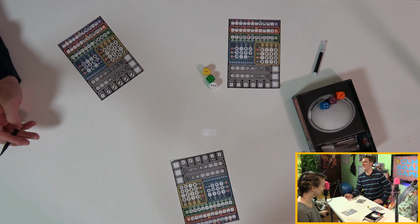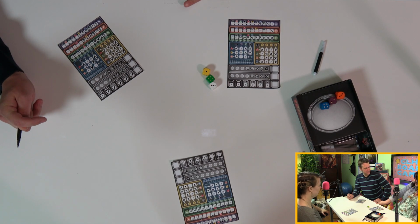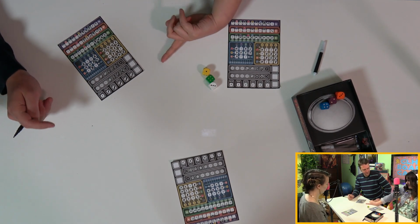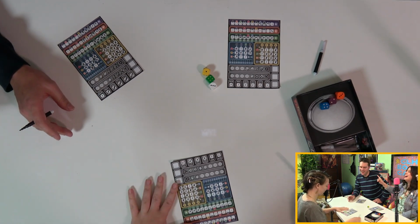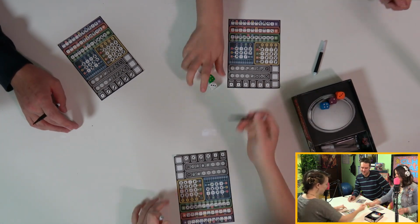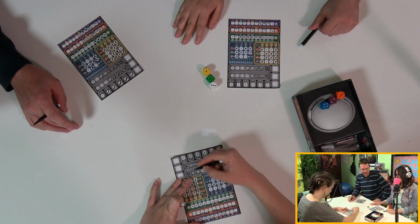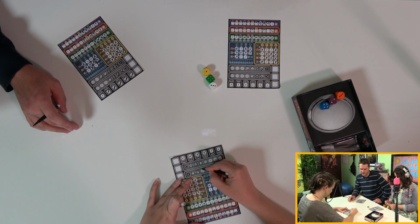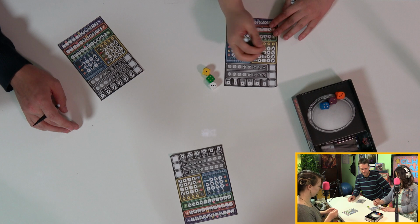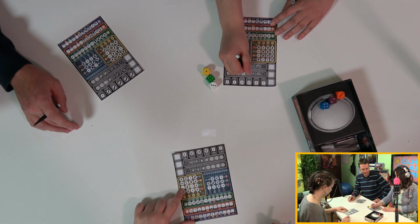What? You can use them on anybody's turn? You can steal any of their dice? Yes. Any dice they have? Yes. Any of the 6 dice rolled. I'm using a +1 on this 4. Okay. Oh my god. Use this +1 on the 4. Get myself another +1. Okay. I will use this +1 on this 3, I suppose. You don't have to. I'm going to. Okay.